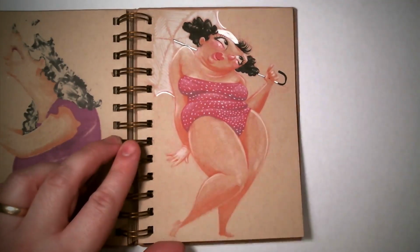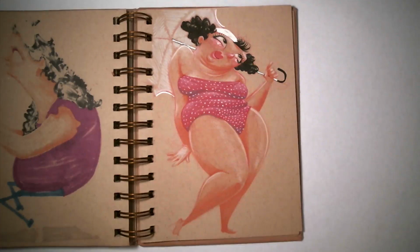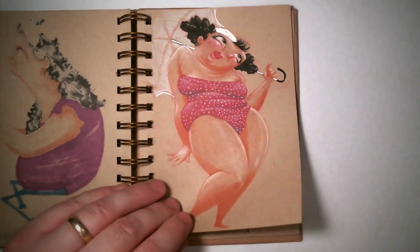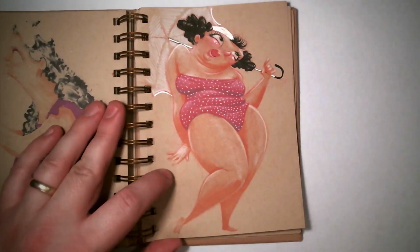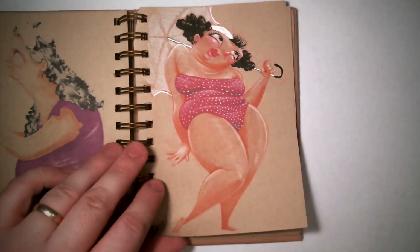This is actually just from a photo. I forget what I had seen. I think I saw a commercial or something that had these old women from the 20s in their bathing suits, and it was just such a different look. I just wanted to do a sketch of it. It's kind of interesting to see the different body types that are considered attractive over the years. So I kind of exaggerated this one a bit.